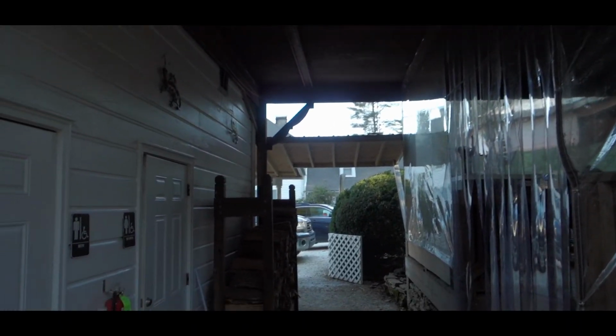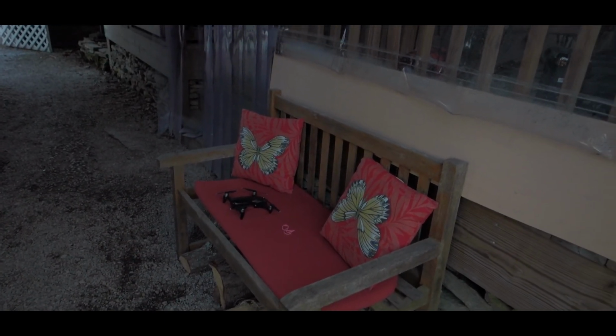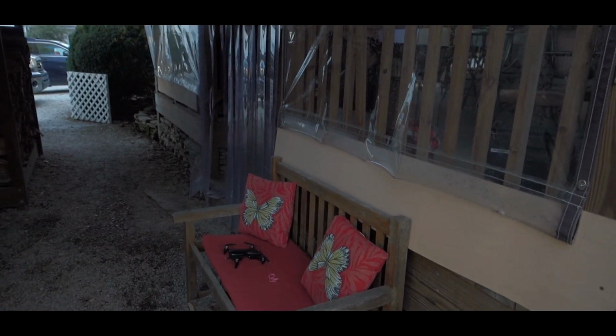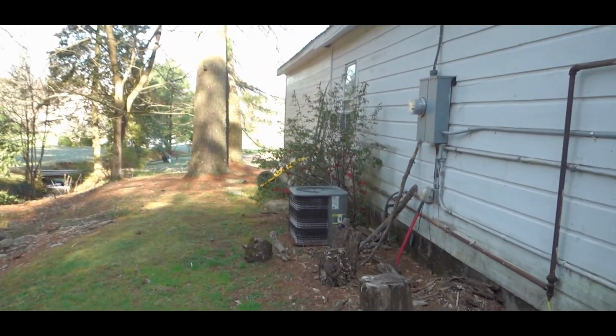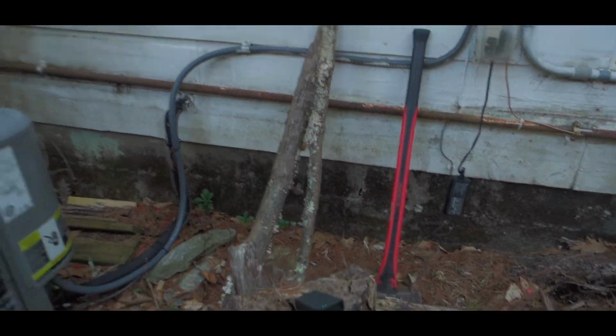I pretty much stayed at this really nice bed and breakfast. It's called Key Falls Inn. And as you can see, boom, there's a little pathway leading over there to the main house. I'm currently at this little bar place or whatever. The pavilion is right over there. And I have my drone sitting right there for now, on this pretty cool little bench with really nice butterfly pillows. I'm just topping off my drone battery over here. It's plugged into this outlet.